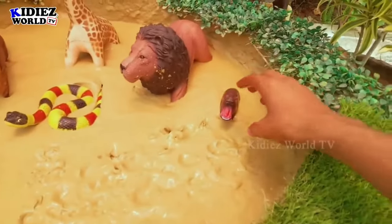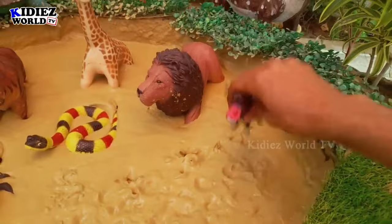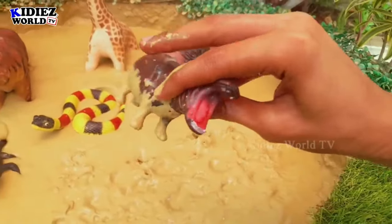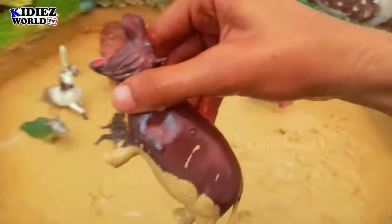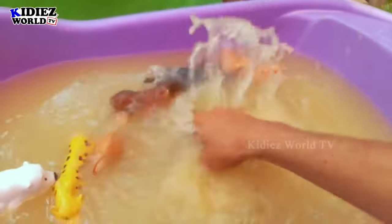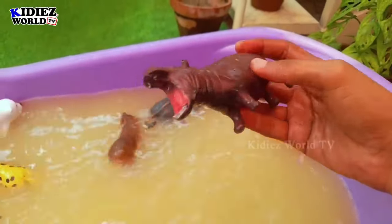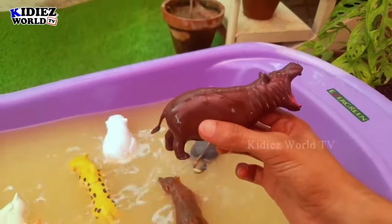Let's check out the next one. And the next one we have is hippopotamus. Hippopotamus are big animals, belonging to the wild animal category. Let's watch him. Here we go, hippopotamus.